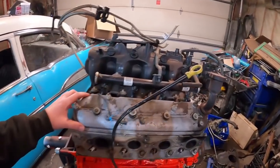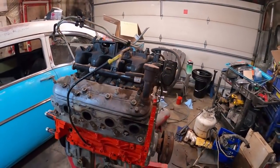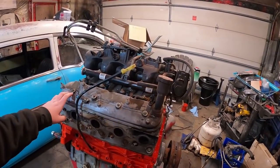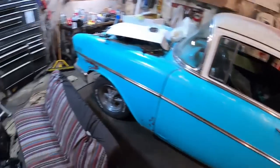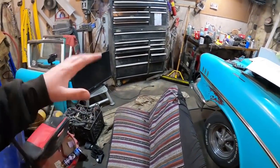I might zip these valve covers off, go by a shop real quick, get them cleaned up. Not too sure what I'm going to do. I got some cleaning up to do. It's Sunday, so I think we're going to do a live stream, so I got to get a little of that stuff going on.